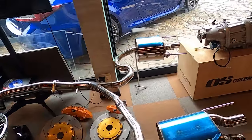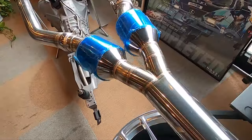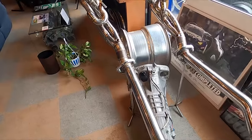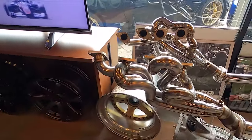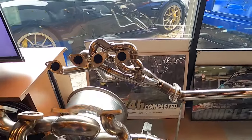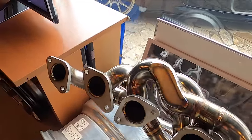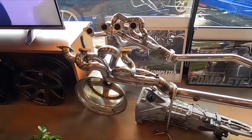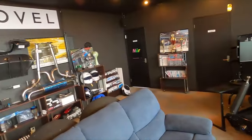Here's a full example of the exhaust setup. See the quality of the weld work and how clean it is. And this is the infamous Novel manifolds that cost an insane amount but worth every penny, and it gives the F engines their signature sound. This is, I believe, the earlier version, so the newer versions, the work's even crazier. And they have a racing sim there and some parts on the wall.